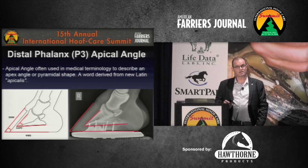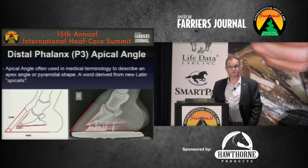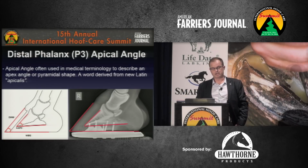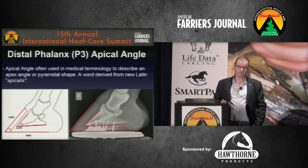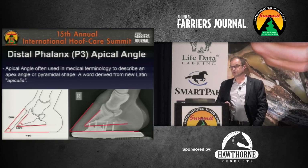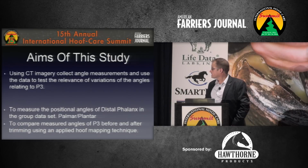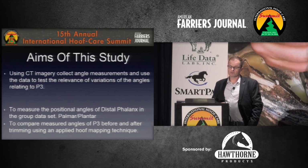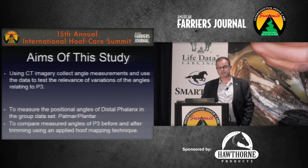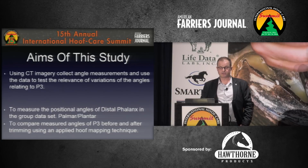So the apical angle refers to the basal angle, the apex angle. And it was my thought that there's obviously some resemblance of the apex angle to the dorsal wall to weight-bearing surface. So the aims of this study: using CT imagery to collect angular measurements of the apical angle and test the data for the relevance of variations of the angles relating to P3.